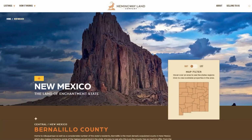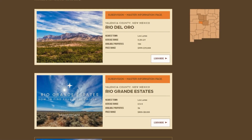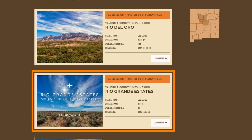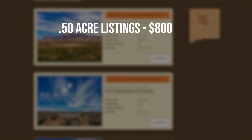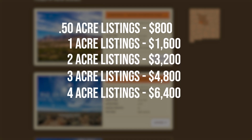And of course, those listings can also be found by going to our New Mexico page, scrolling down to Valencia County, where you can find the master information page of that subdivision, where our half-acre listings start at $800, our 1 acre listings start at $1,600, and prices graduate along with parcel size.